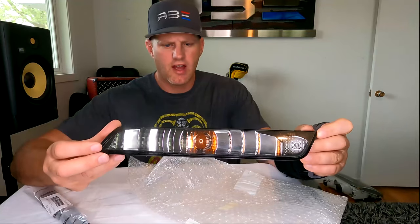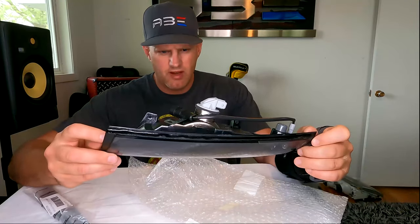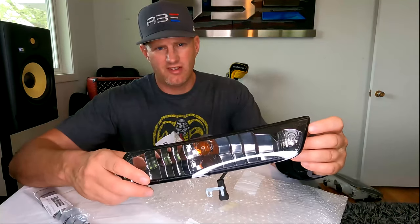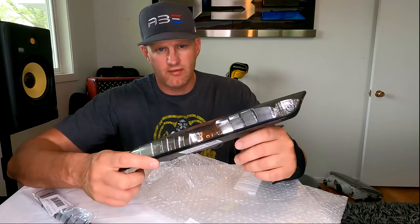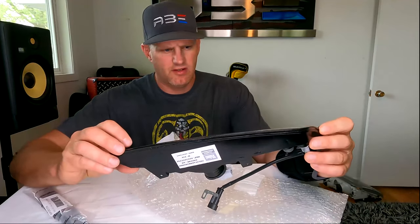This is a front driver's side turn signal. These are made by Valeo. Valeo makes all kinds of plastic turn signals, rear, front, for many different vehicles all over the world. They're decent, they look good.